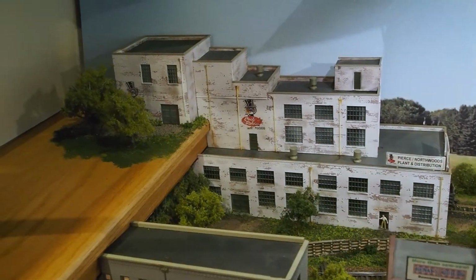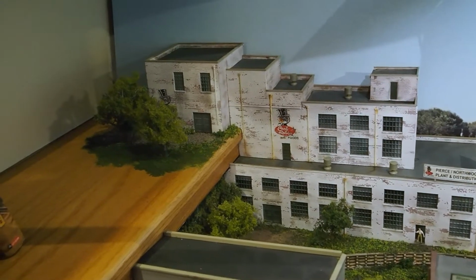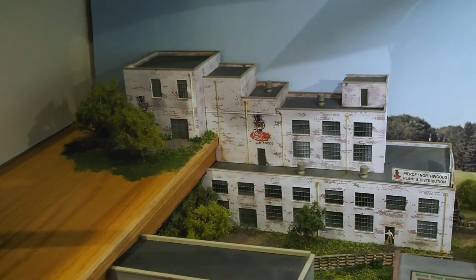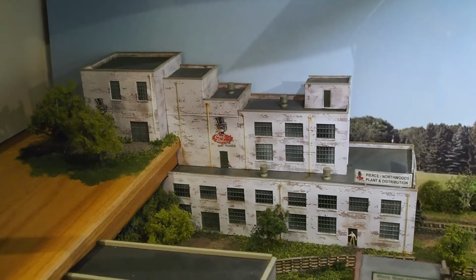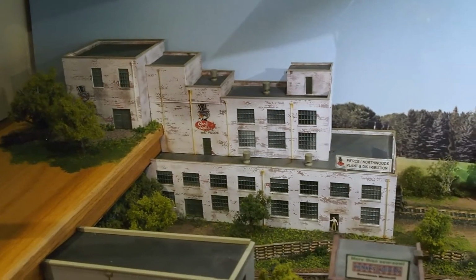It won't make sense to most of you out there listening, but Cock Robin was a fast food chain in the Chicago area where I grew up, and I worked there. That was my very first job when I was 16.